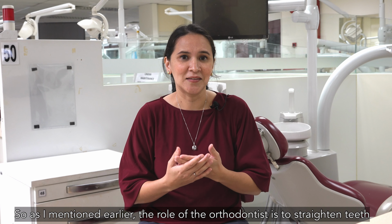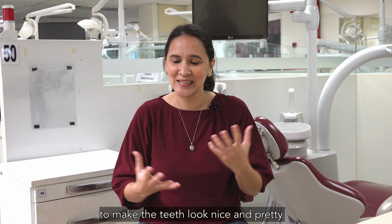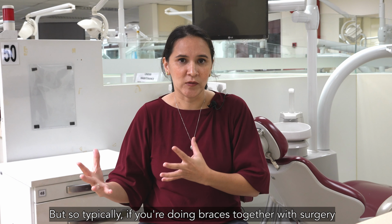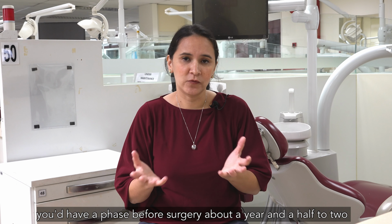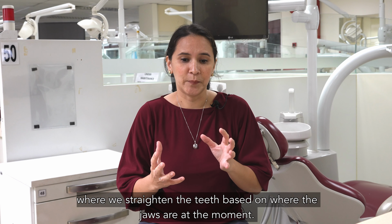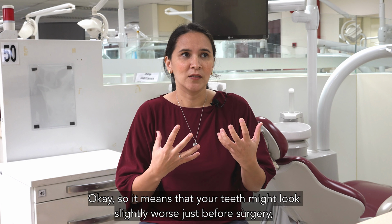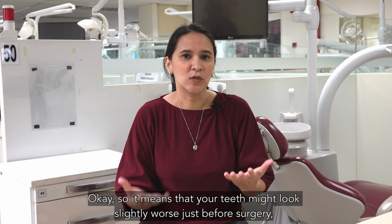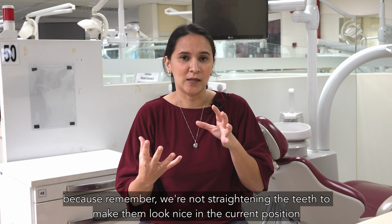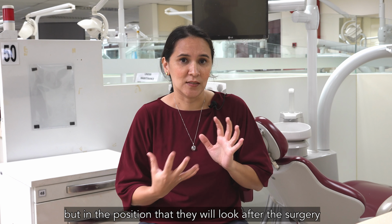As I mentioned earlier, the role of the orthodontist is to straighten teeth, to make the teeth look nice and pretty. Typically, if you're doing braces together with surgery, you'd have a phase before surgery, about a year and a half to 2, where we straighten the teeth based on where the jaws are at the moment. So your teeth might look slightly worse just before surgery. Remember, we're not straightening the teeth to make them look nice in the current position, but in the position that they will look after the surgery.